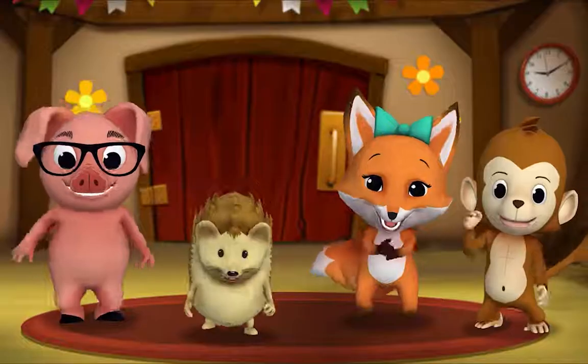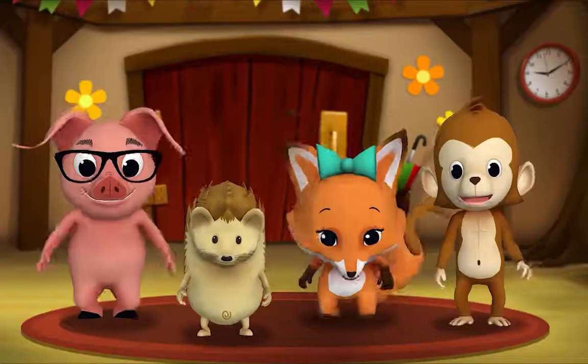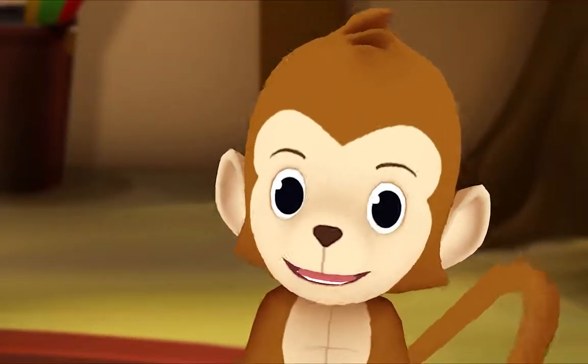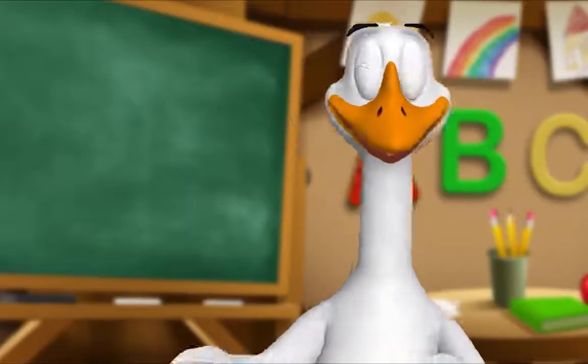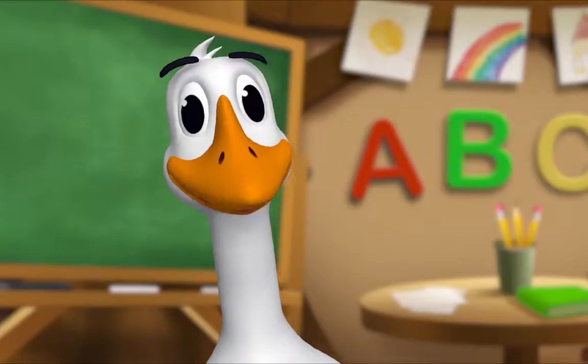It's story time! Yay! Gather round, everyone! What book are we reading? We're reading this one. It's called Sleepy Mr. Sloth. Mr. Sloth wants to find a good place to sleep. Let's see if he does. Let's begin.